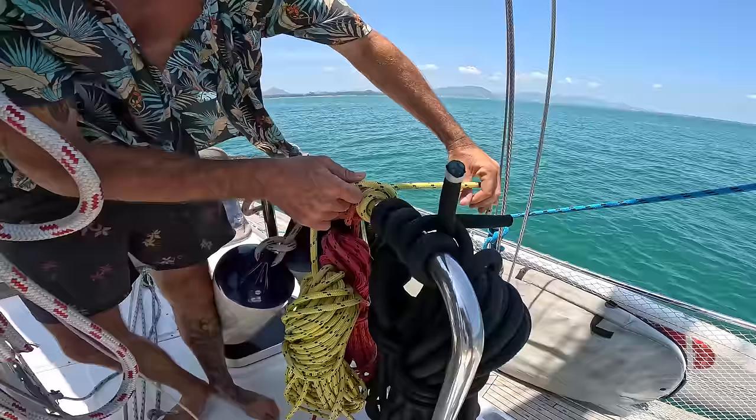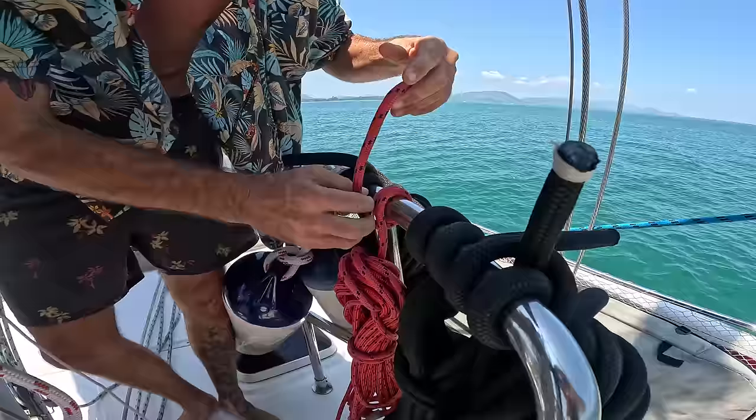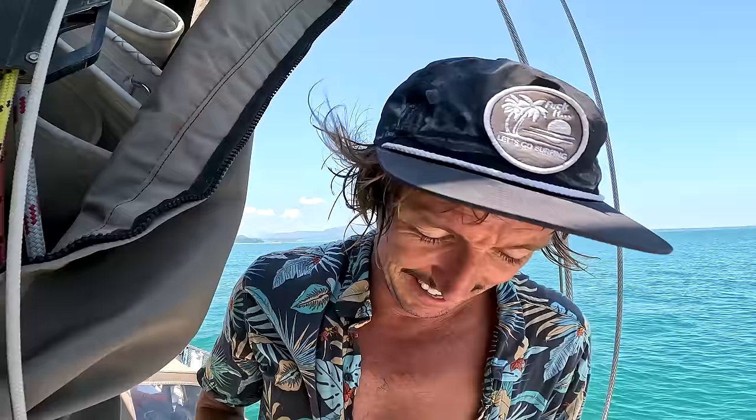There's two halyards, the red one and the yellow one here. One's for the genoa, one's for the staysail. Because the sails always stay on the furlers, I don't actually know which one's for which. There's a lot of rope here in the yellow one though, so I reckon the yellow's for the staysail. So there's only one way to find out. Still getting to know the boat.